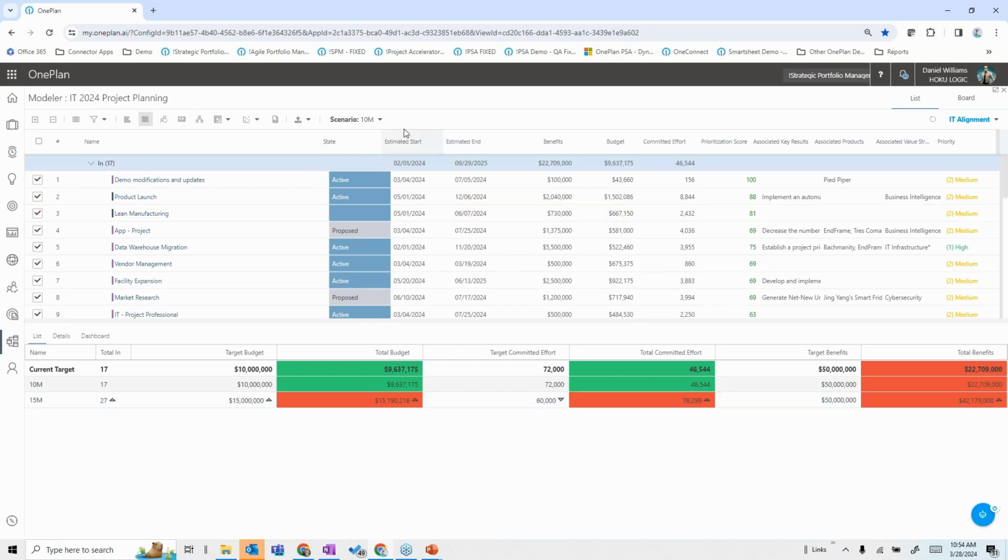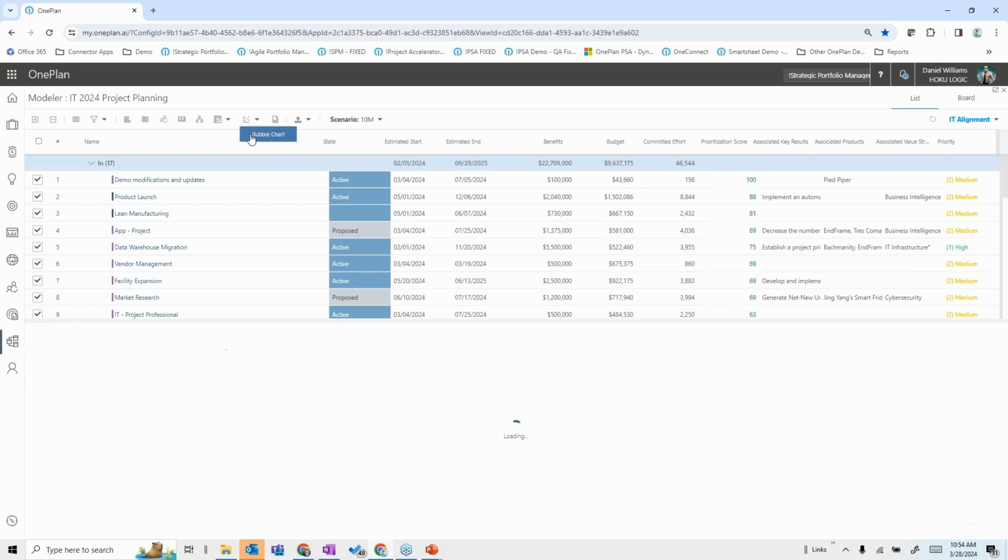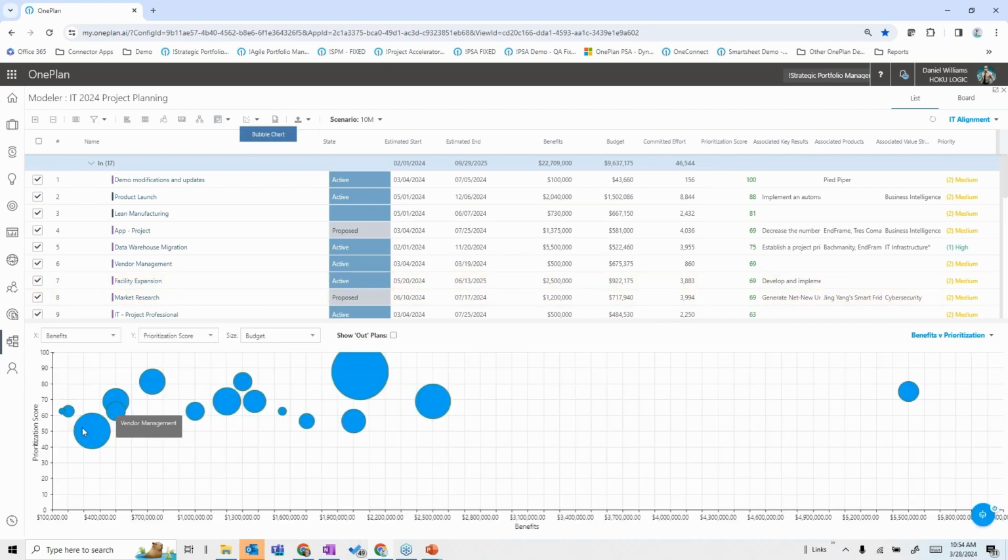So once again, we have that type of information at our fingertips. We have the traditional bubble charting that you're used to seeing in portfolio management that I can look at. In this case, I'm looking at prioritization via benefits and the size of the projects by the bubbles. And I can even show which projects we didn't select in the gray so we can see that we overlook something that needs to be in there.